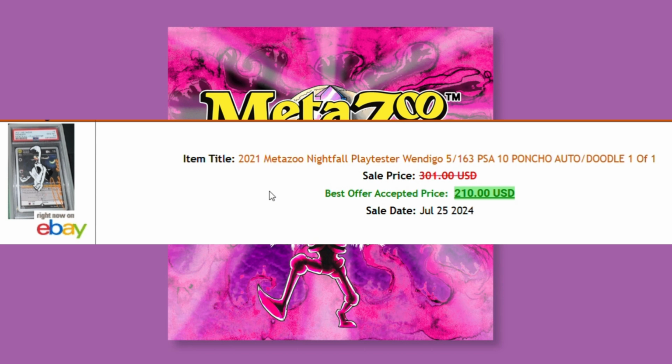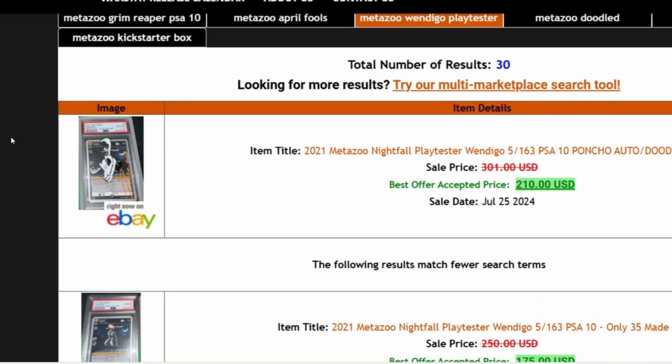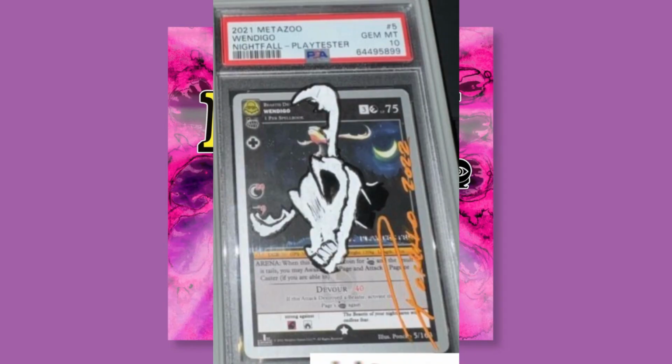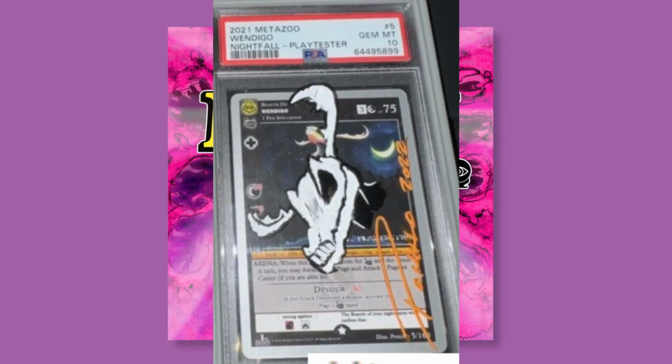You want to see some crazy stuff? Take a look at this. So Nightfall Playtester, 1 to go, PSA 10, with one of the craziest autographs and doodles ever. So best offer was accepted for $210 American. And let's see if we can see this card. I had it in a different video, but yeah, there we go. Absolutely insane. That is a beautiful card.